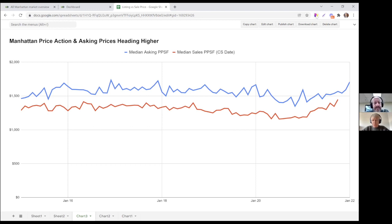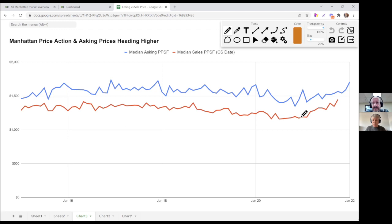And the other thing I'd point out is that the recovery that we've seen in the median sales price per square foot based on the contract sign date since the COVID low has been notably strong. There's a bit of a trend to it. It's a long trend. Going all the way back to 2015, I can't see another uptrend that's lasted a year and a half. Everything else has been kind of going sideways. So this market has some strength to it in terms of pricing.